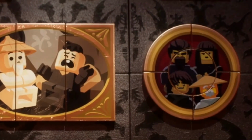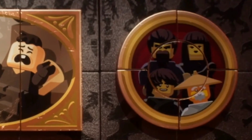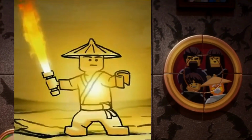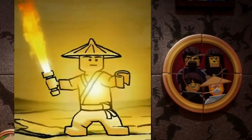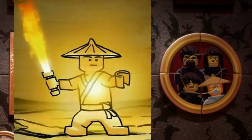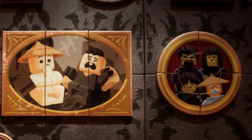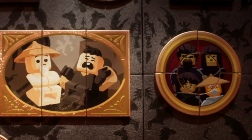We all know that Wu and Garmadon's dad is the first Spinjitzu master who created Ninjago, but we've never really heard about the first Spinjitzu master's wife, let alone what they look like. And here in this family photo, we can see that they have black hair just like Garmadon, and that's exactly how they look like in their minifigure state. So this is absolutely crazy.